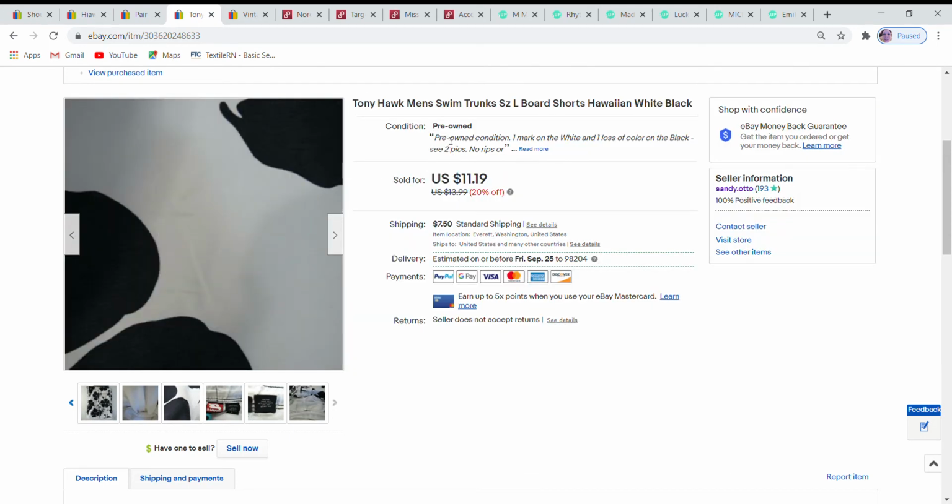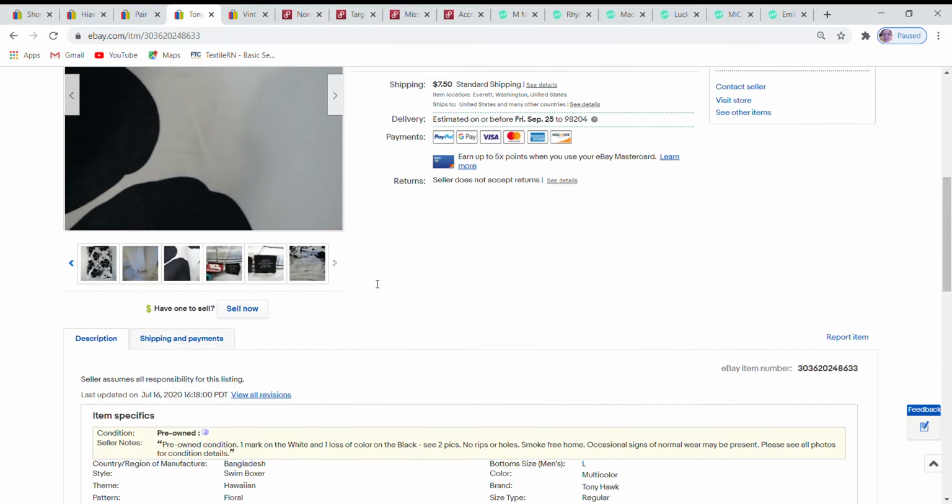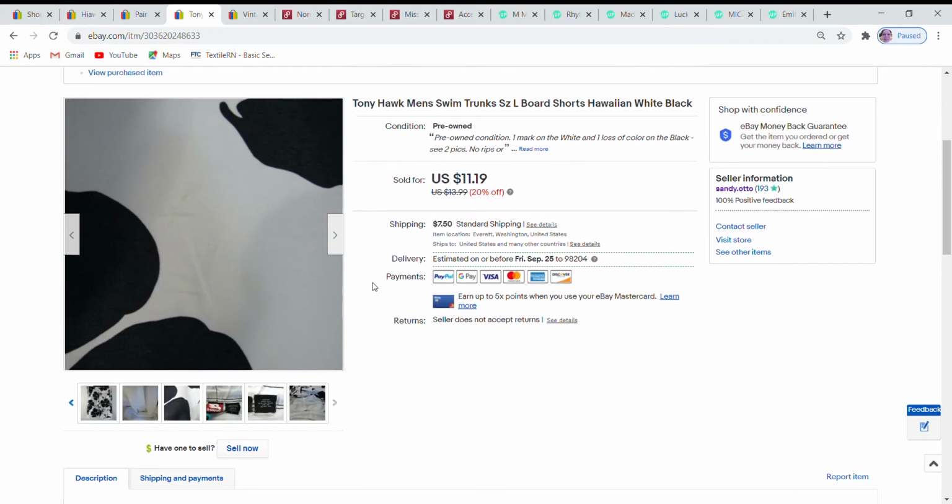But I also do include up here in the condition, when items do have some conditions, and then down in the listing, I do also restate it here. So depending on where somebody's looking, I want to make sure that people see, if they're looking at the item, that it does have a couple of marks. And again, I'm including measurements in there because I know, if you're looking on the phone app, this conditions section pops up pretty high up when you're looking through the listing. And I just want to make sure, as somebody's going through, that they are aware that there is a slight condition issue.